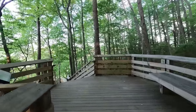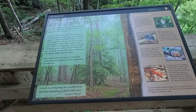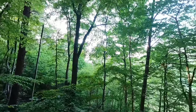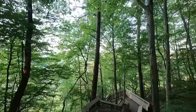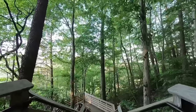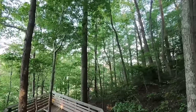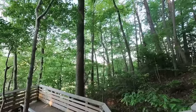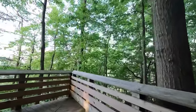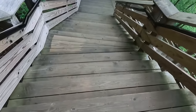Storyboard, see what it says. But the trees and the wildlife. Yeah, these trees are huge. Pretty. There's little benches you can sit, so you can take your time going down this thing. I see the bridge through those trees there a little bit. Hopefully we get a good picture of it. I'd say we got about another 150 steps to go. It's coming up, it's a killer.